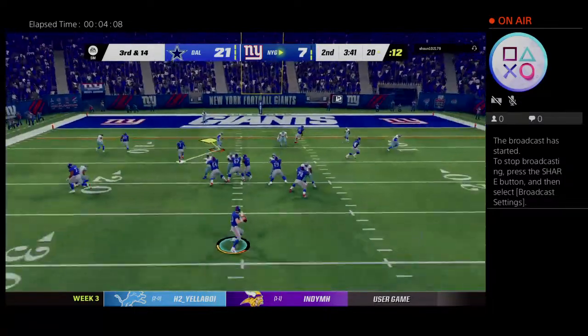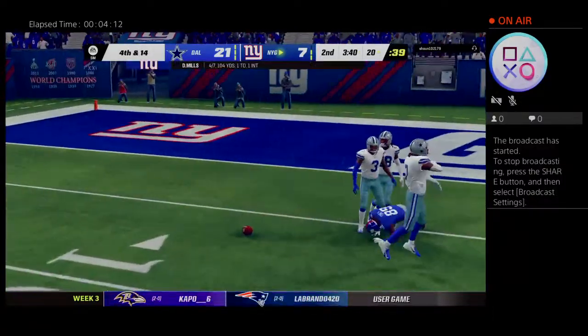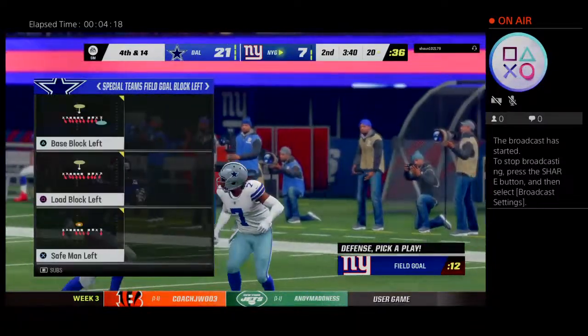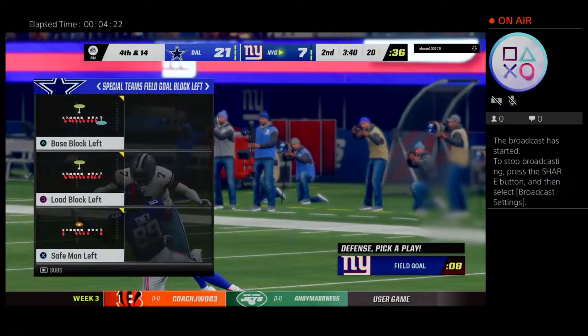Off the play fake, Mills. And he will not be able to hang on through the contact. It's incomplete. The coverage strong, and now it's 4th down. Problems on 3rd down so far in this first half. Relatively small sample size, but they're now 0 for 3.